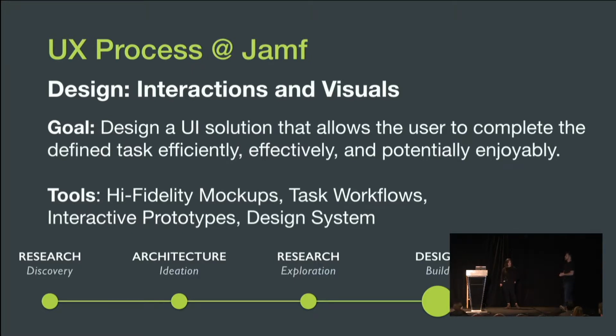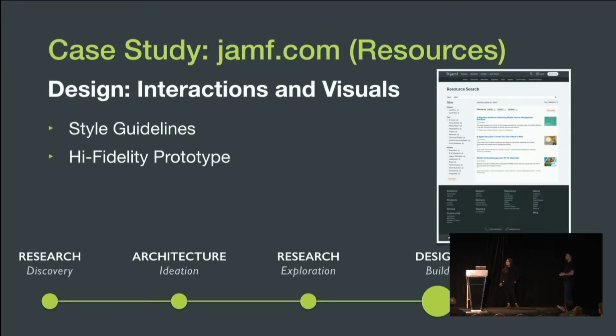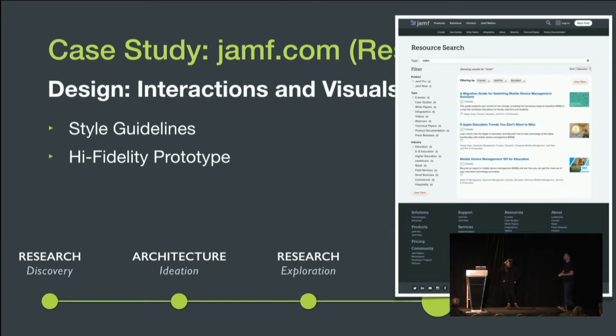So, for the case study, this was one of the screens, a high-fidelity mockup. Again, it looks pretty close to what will actually be built. This is being pulled from style guides, and I believe this one was a high-fidelity prototype. Yep, it was turned into a high-fidelity prototype.